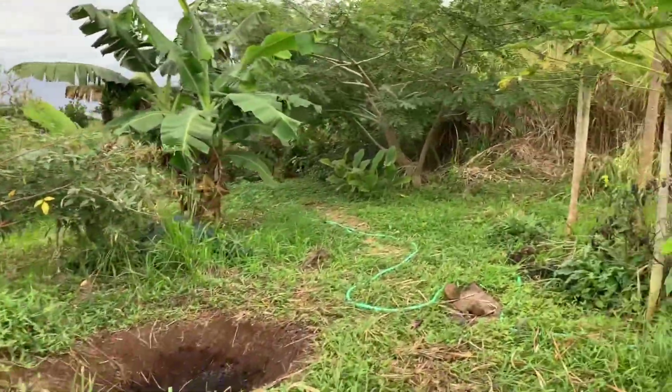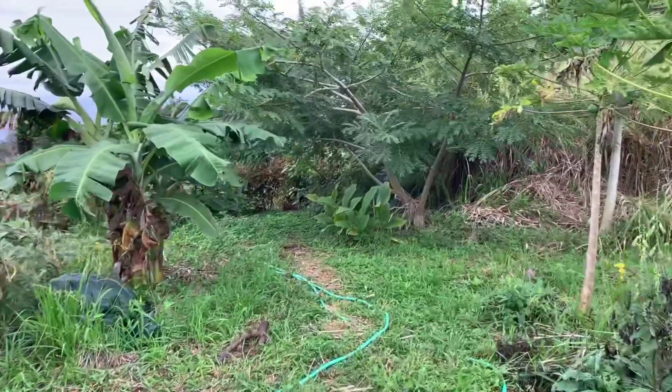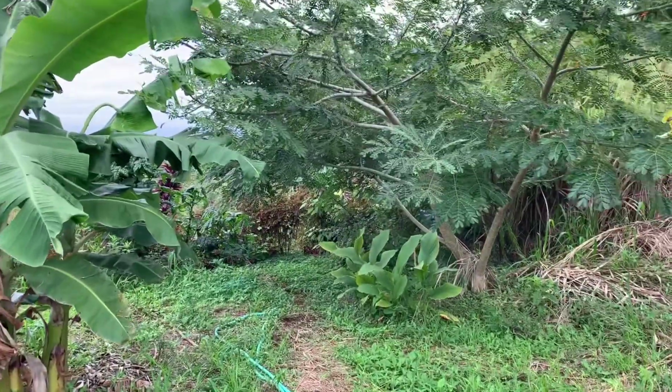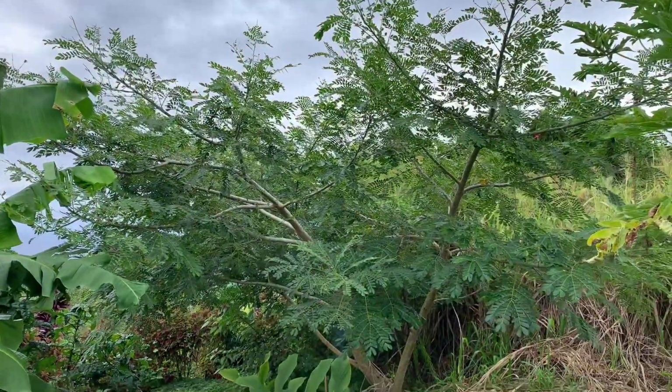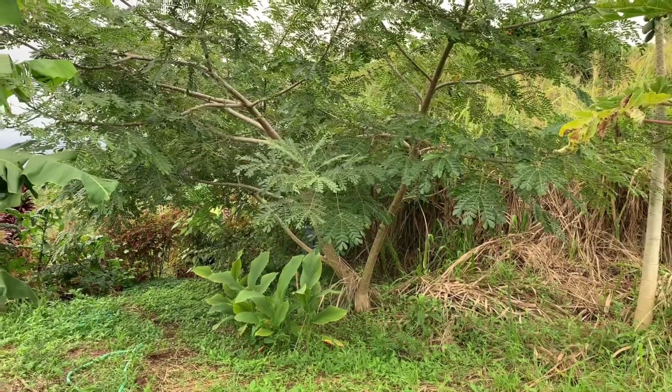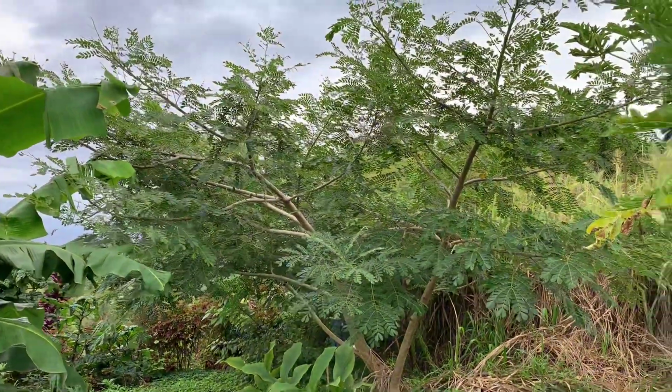I want to show you guys a little corridor here that is just looking particularly foresty now. It's a monkey pod that we planted as about a 2-foot seedling about 2 years ago. You can see they're very fast growing.